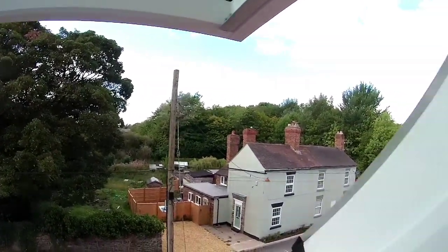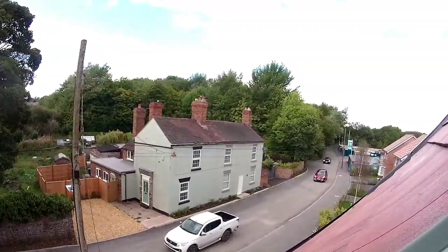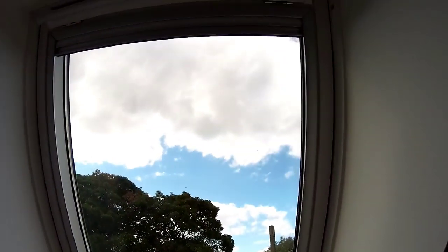Fabulous. Imagine just sitting here, opening these up. It's beautiful, isn't it? What a nice place. Let me shut that window. Just to show you how easy it is. So there you go, as simple as that.